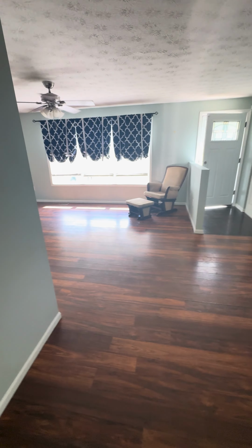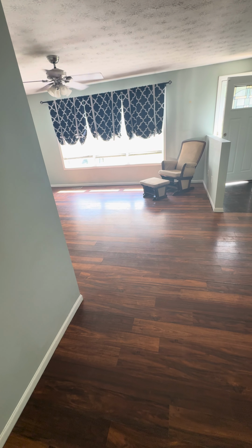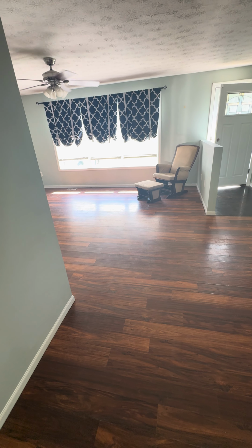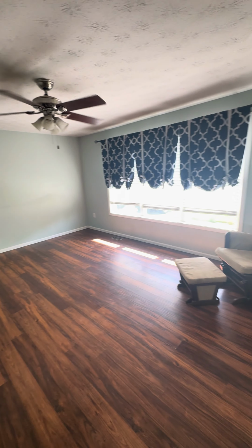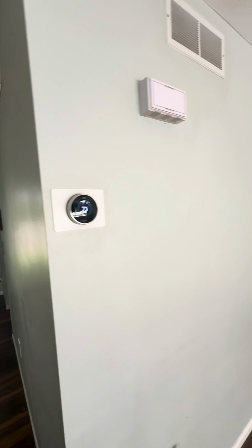All in all, not a terrible house. I can see why it's priced the way that it is, because it does need work. It does say that it's roughed in for another bedroom downstairs and a full bath in the lower level. So you've got those options, but you would have to be the one obviously putting them together. All in all, not a bad house, not a great house. It is gonna need some work and you are gonna have to put some money into it. Got the Nest thermostat.